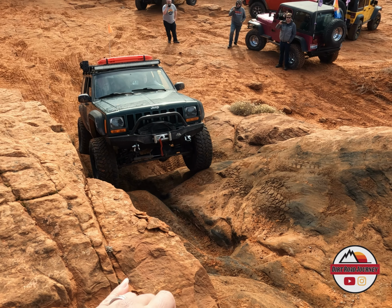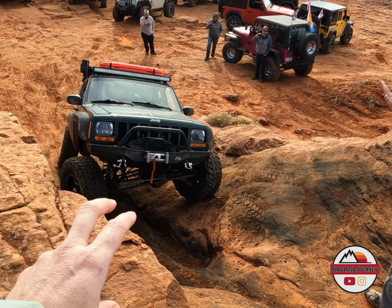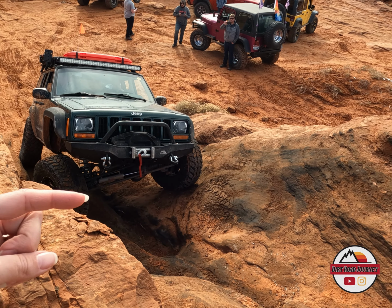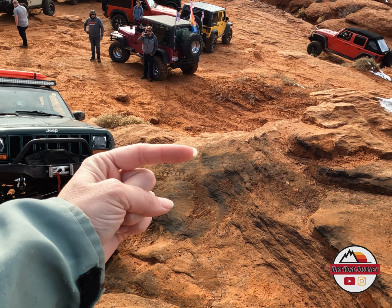All right, guys, so one of the major problems is everything is a little wet and slick, and everyone's leaving a little bit of mud and sand on this obstacle. So it's wanting to push people into the wall. And you need to get more up. You need your driver's tire more along here. You can kind of see the tire marks coming on up.